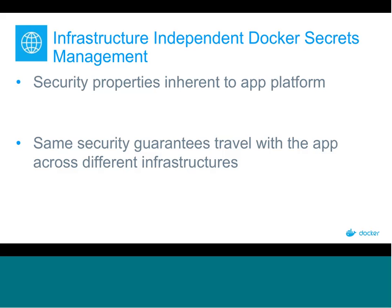Same story with the secrets management solution. There are a number of cloud-specific secrets managers, but we wanted people to be able to have a standardized interface that they could use no matter where they're deploying. So they can deploy within Amazon, within Azure, or on their own private cloud without needing to rewrite their apps to expect some sort of different key management solution. So it's very important to us that the security guarantees travel with the application across the infrastructure where the application is deployed.